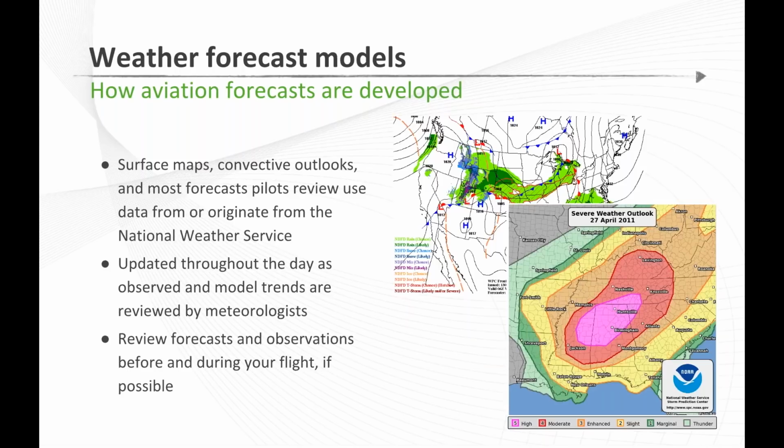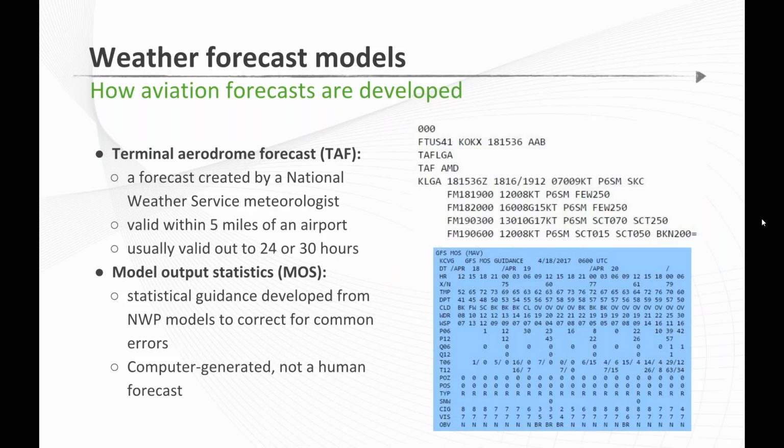Surface maps, convective outlooks, the information that you look at most frequently as a pilot often comes from the National Weather Service, or that information in some way, shape, or form is tied back to National Weather Service data. These forecasts are updated throughout the day as meteorologists at the National Weather Service and all over the world look at the latest information. We're not just looking at models, we're looking at satellite and radar trends to tweak or change the forecast. So make sure that you're reviewing forecasts before and during your flight if possible, but also comparing that to observations.